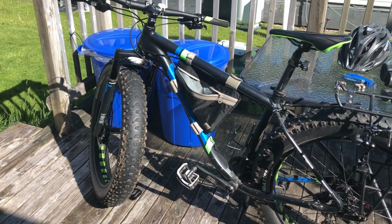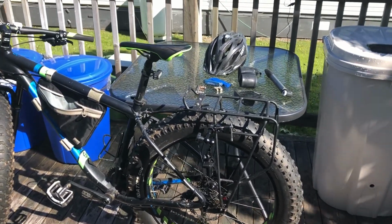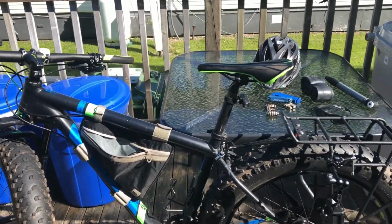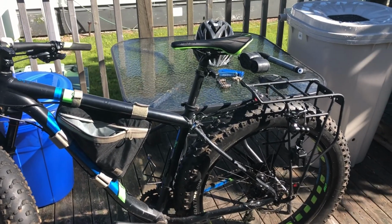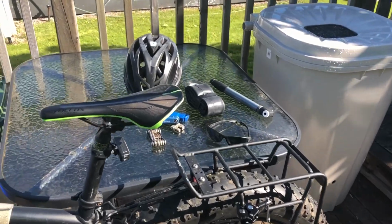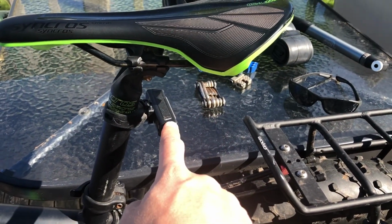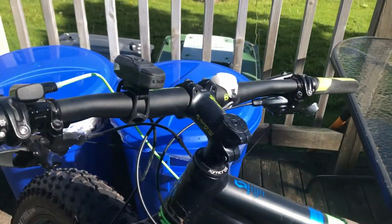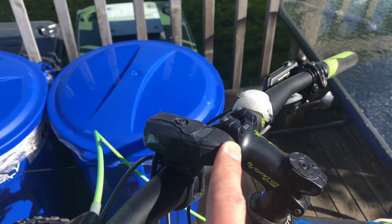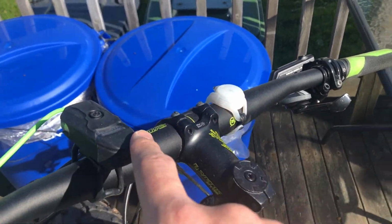I am riding my Big Ed fat bike. Definitely not a bike that you would commute to work on a regular basis. It is not very efficient, but it is fun. So some of the gear that I take, usually I have a rechargeable back light, flashing, and on the front bars here, this is a rechargeable white light for flashing on the front, and there's a backup one there in case this one is dead.